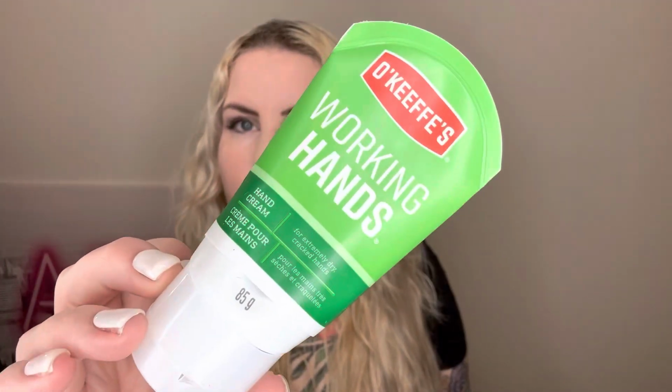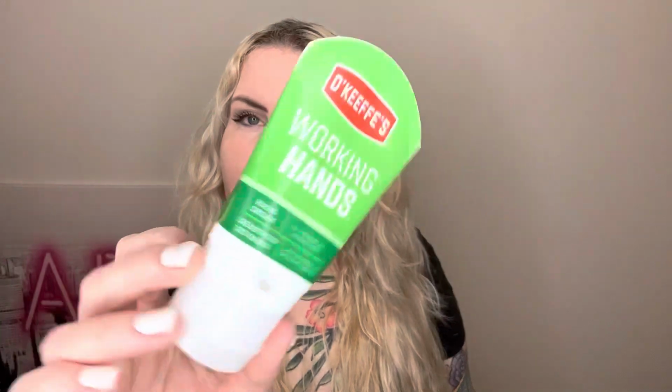This is the O'Keeffe's Working Hands. I cut it open. I've started to go through some of my boyfriend's things that he has hanging around the house. I use this as a hand cream, body cream. It's really dry here, and there wasn't a whole lot left in it, but I'm claiming that I used it up. I'm just trying to get through some of the things that we have that we don't really need hanging out. It's fine. It's very hydrating, but I'm not going to seek this out and purchase it again.